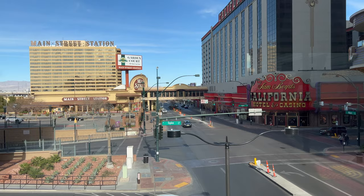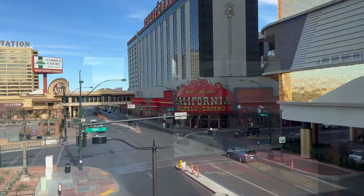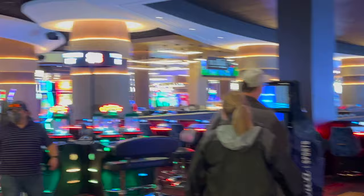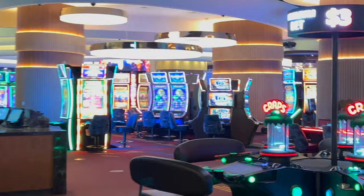The last time we were here, we didn't come downtown, so we've not been here for a good 2.5 years. So the classic Vegas. So second new resort we've checked out then, Circa. Only just walked in, so not gone around everywhere yet, but first impressions, I prefer it to Resorts World, I think.